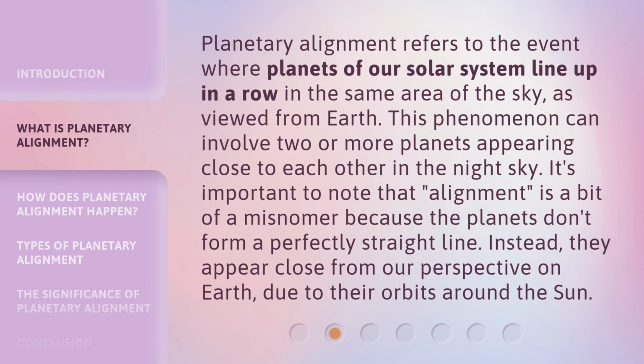Planetary alignment refers to the event where planets of our solar system line up in a row in the same area of the sky as viewed from Earth. This phenomenon can involve two or more planets appearing close to each other in the night sky. It's important to note that alignment is a bit of a misnomer because the planets don't form a perfectly straight line. Instead, they appear close from our perspective on Earth, due to their orbits around the Sun.